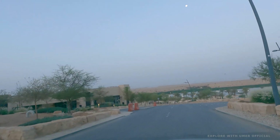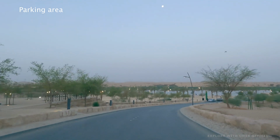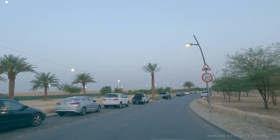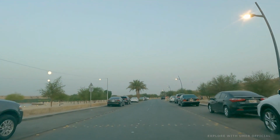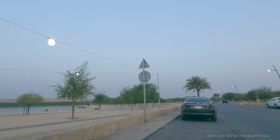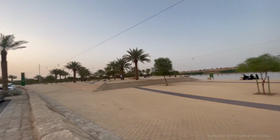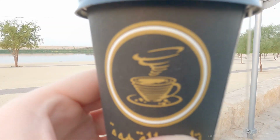Now we are going to park our car here. There is enough parking space available, especially in the early morning. The park is not that much crowded. You can easily keep the social distancing. You can sit anywhere, enjoy your food. The only important thing is the restaurants are not available, so you have to bring the food from outside.